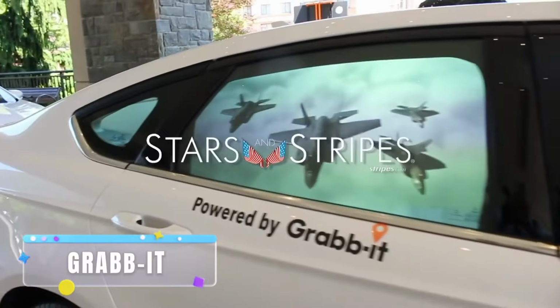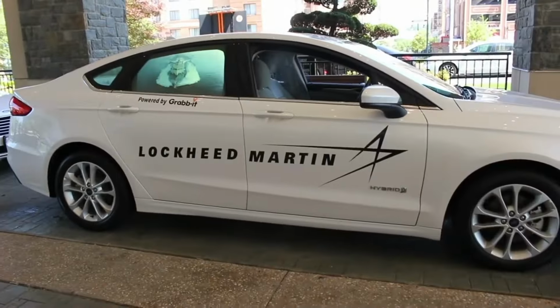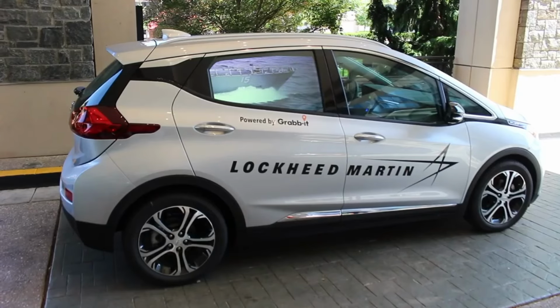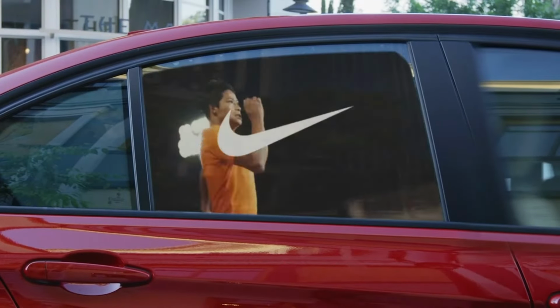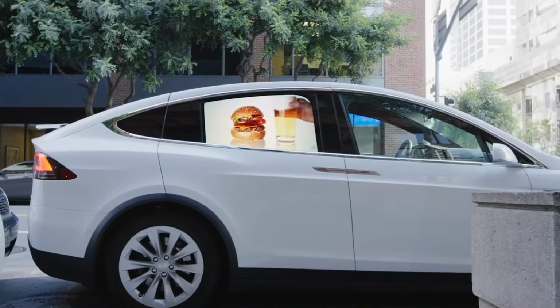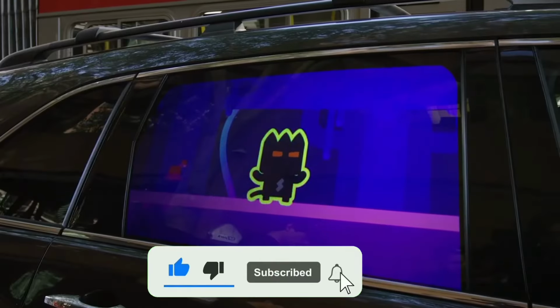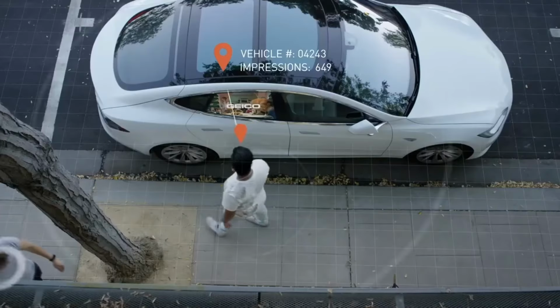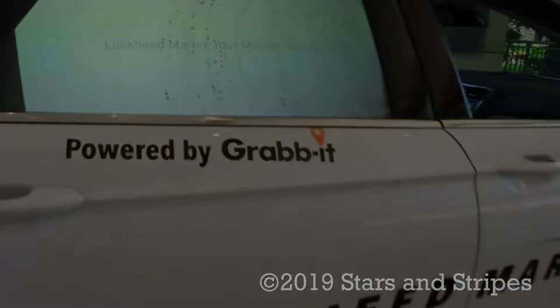Grabb-it's groundbreaking technology turns ordinary car windows into captivating digital screens, opening up a world of possibilities for on-the-go entertainment and information dissemination. With this innovative solution, users can enjoy a seamless and interactive experience while traveling, whether for entertainment, navigation, or advertising purposes. Grabb-it's transformation of car windows into digital screens heralds a new era of connectivity and engagement, offering a unique and futuristic way to enhance the driving experience.